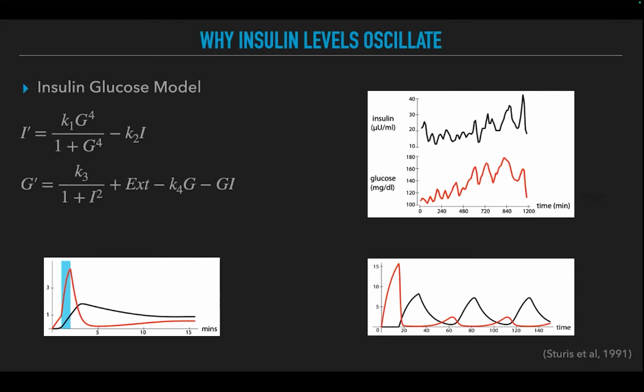Or also this idea that here on the right hand side at the top, you have upward trends. I should say, this is experimental data. The other ones are models. This is the experimental data. And here what they were doing is giving some glucose to patients in IV. So obviously it's going up, but you see that it's constantly oscillating.